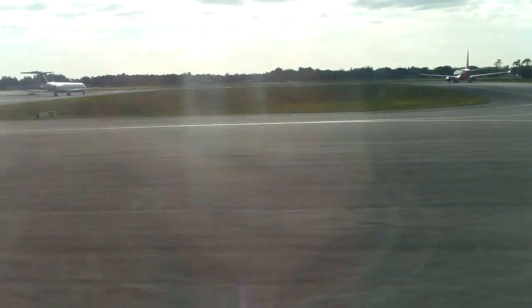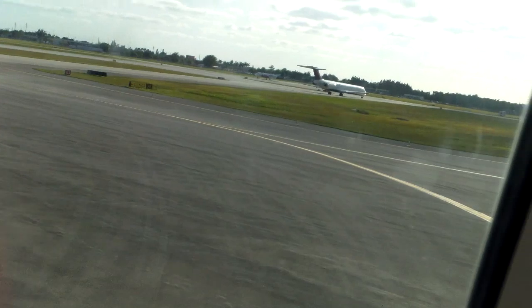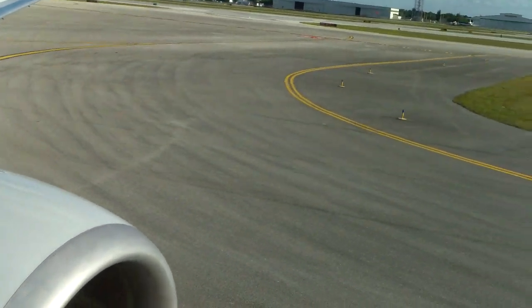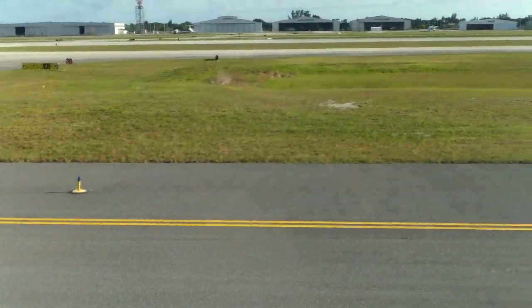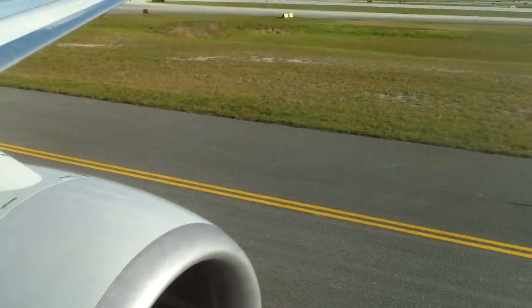All right, Dylan, we're finally moving. Dylan, we're following the Southwest Airlines. The sun's gonna glare in. Dylan, I'm telling you, these engines are gonna be epic. Which ones are gonna be more important? The engines.